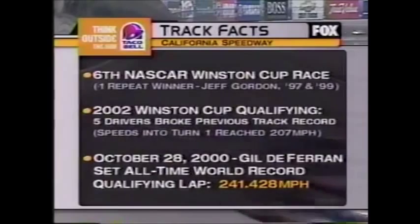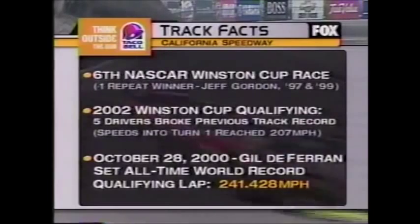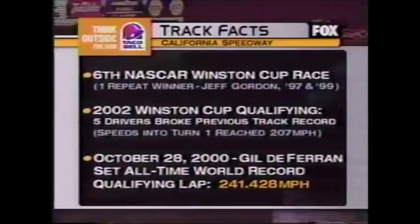Welcome back to California Speedway. Here's today's Taco Bell track fact. This is the 6th Winston Cup race here in Fontana. Jeff Gordon, the only repeat winner. 5 drivers broke the track record in qualifying. 207 miles an hour into turn number 1. And when Gilles de Ferran qualified his kart car here in October of 2000, he ran a lap at 241 miles an hour. That's never been done anywhere. Taco Bell reminds you to think outside the bun.